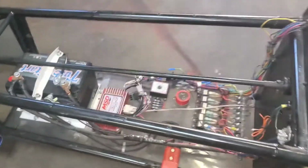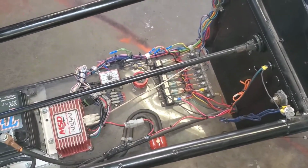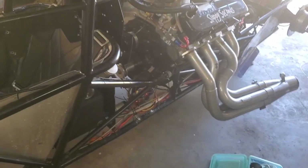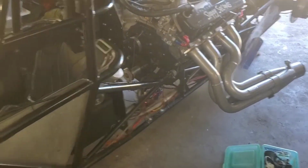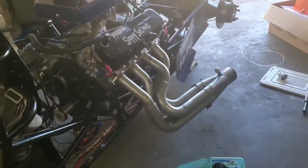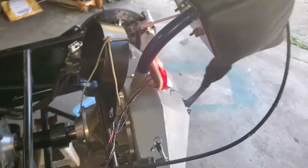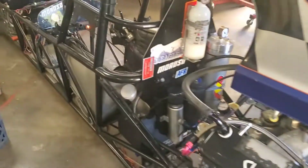Now we just got to make sure that this RPM 2-step thing is working. We'd like to use it to launch off the converter, but we have too high of a converter and it would blow the tires off. We just got to make sure that's working, and we can go racing again. Like I said, we've got the tranny leak to fix and the rear end leak to fix. But other than that, we're pretty much ready to go racing.